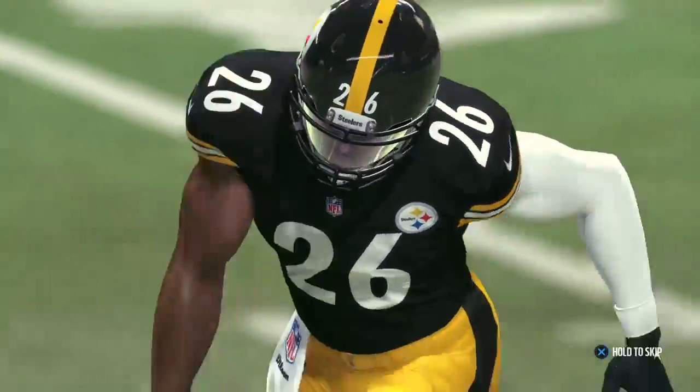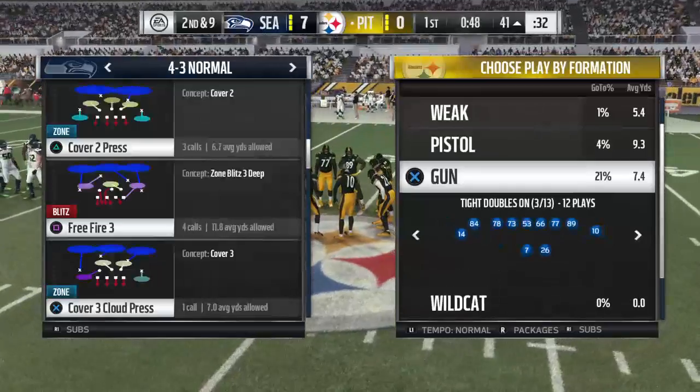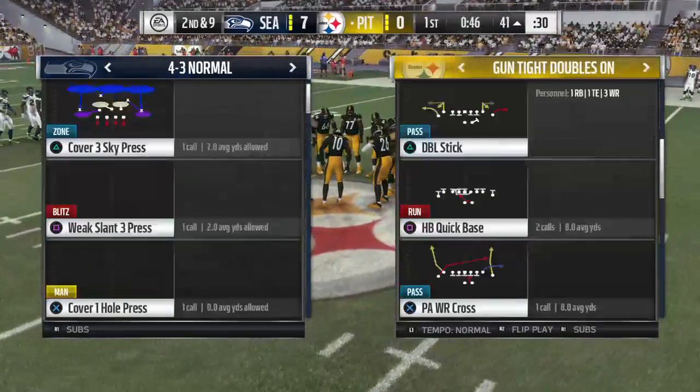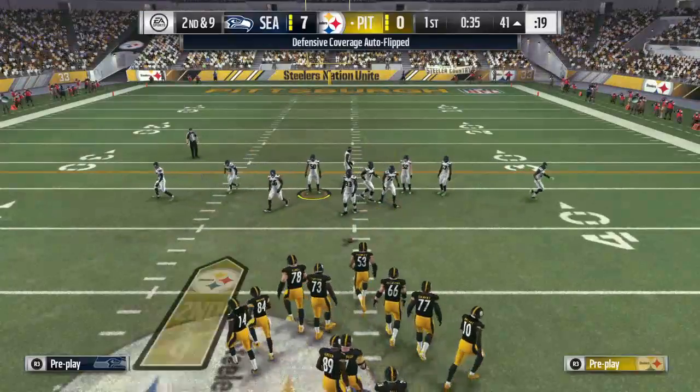He's going to be stopped in his tracks at the line of scrimmage. The tackle made by K.J. Wright. Second down, 9 yards to go.